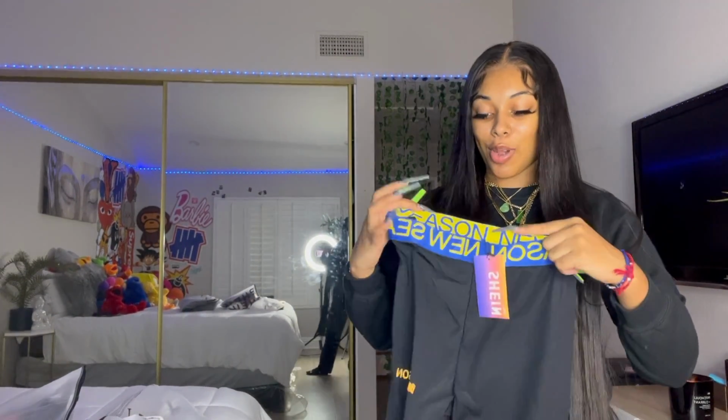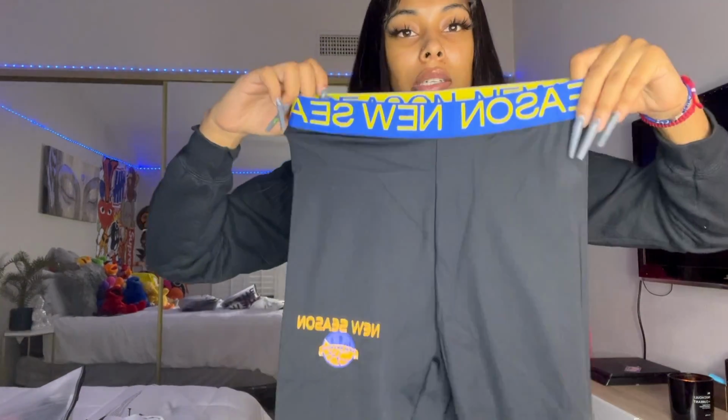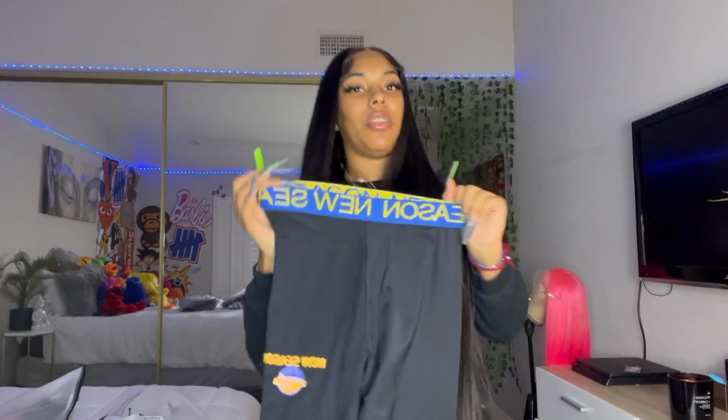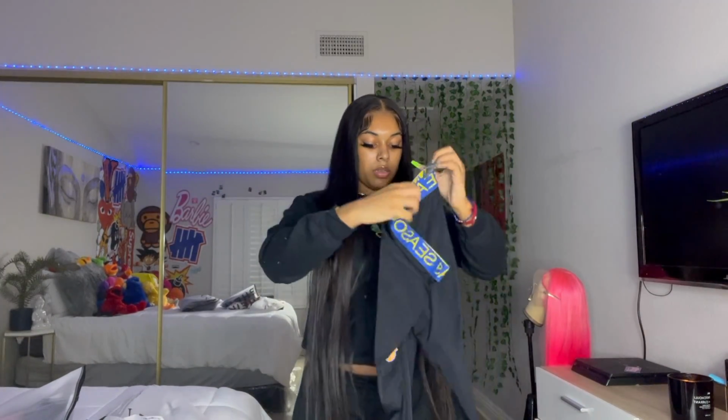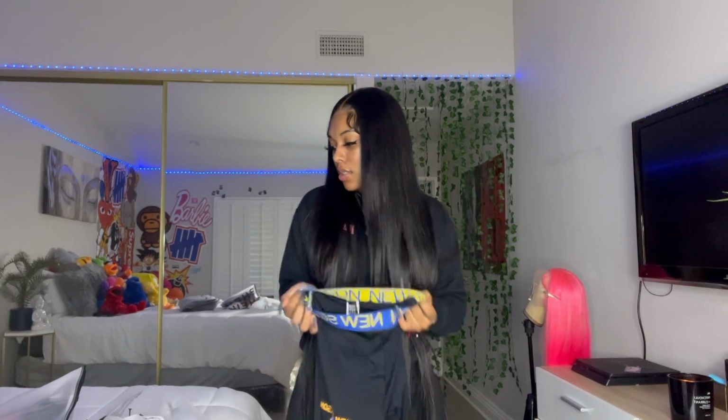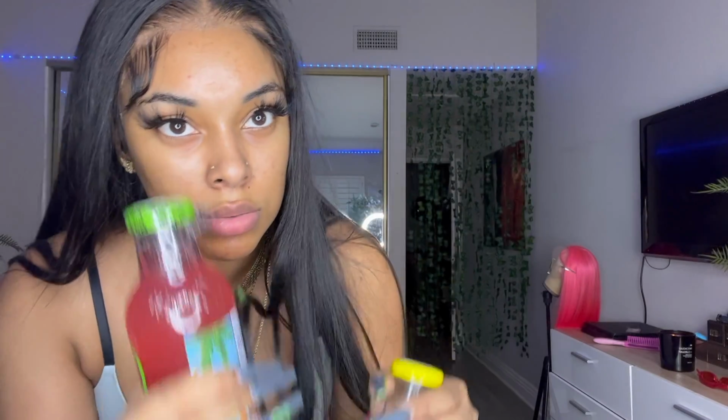I seen that they had some leggings on the website. So I was like, I gotta get some leggings and see if they leggings is good. It just says new season around the band and then says new season on the thigh. I don't know how I'm gonna feel about that being there, but it's whatever. I mean, it's still gonna look cute. So let me try it on. One calypso down. Next, ready to go.